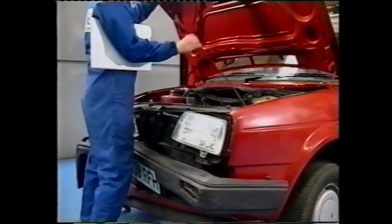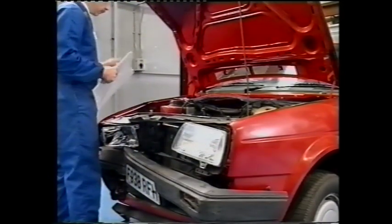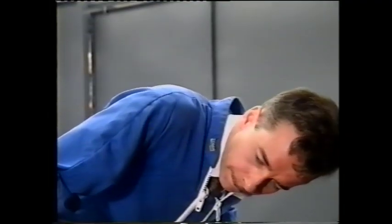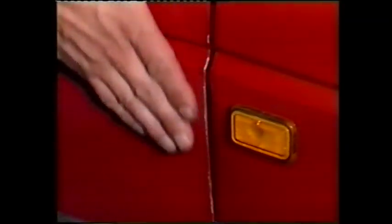Close examination starts at the impacted area. There is obviously underbonnet damage, and, sure enough, the crumple zone in the chassis leg has done its job. The front right wing and the nearby door, particularly the gaps between them, are checked. No surprises here. The gap has closed up.